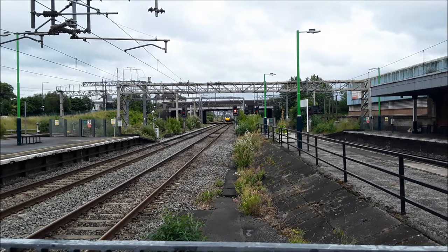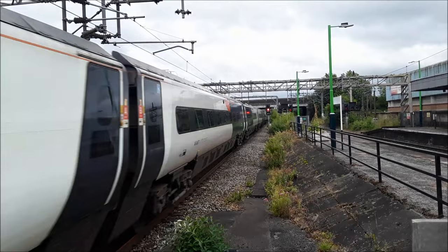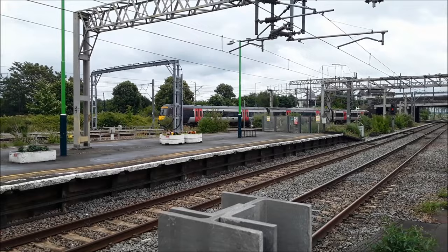And the next train to pass by is another Avanti West Coast Class 390 Pendolino bound for Manchester Piccadilly, led by 390136, as there goes the 1725 CrossCountry service from Birmingham New Street to Cambridge, led by 170263.